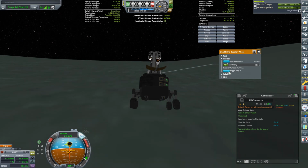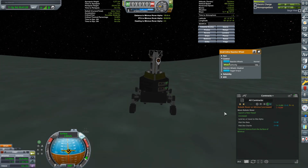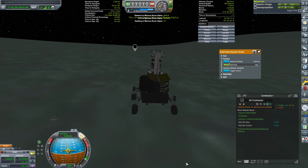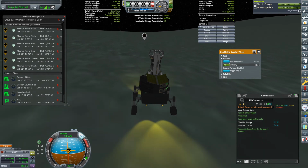Stupid thing. Oh, brakes are still on. That doesn't help. As long as I can hit my three waypoints before I run out of electricity, this thing will be able to do everything that it was able to do anyway, because we are in a biome I've already been in before. Okay, that is waypoint Alpha. It is blinking. It is done. It's gone green over here.